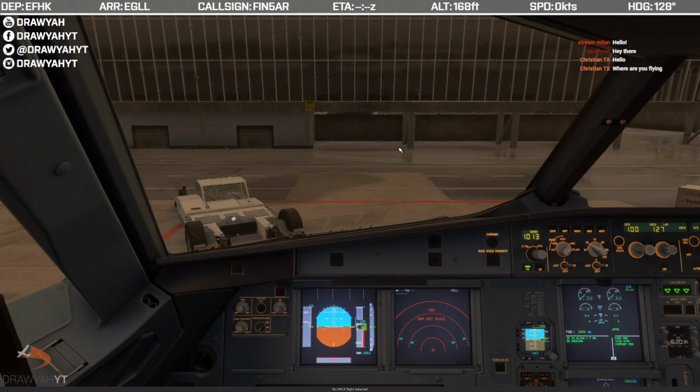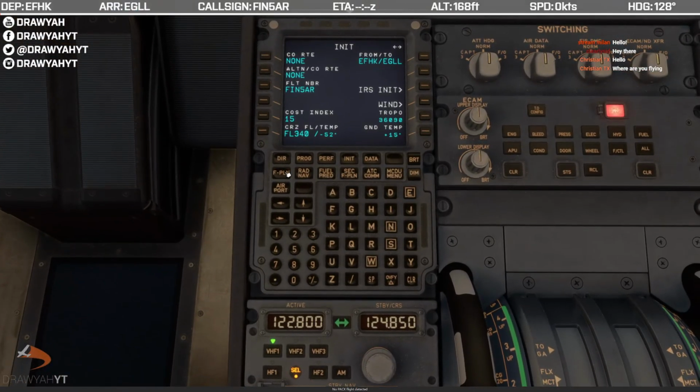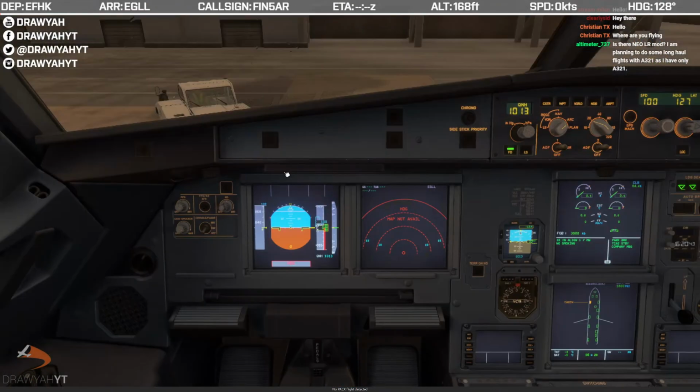So I did this flight in real life last night, flew into Heathrow. And so I thought I'd recreate the flight today, with of course being Finnish Independence Day, so it gives you a little reason to fly it.